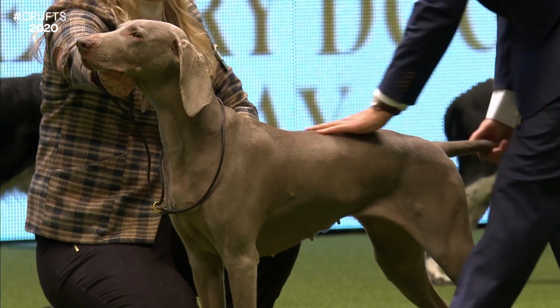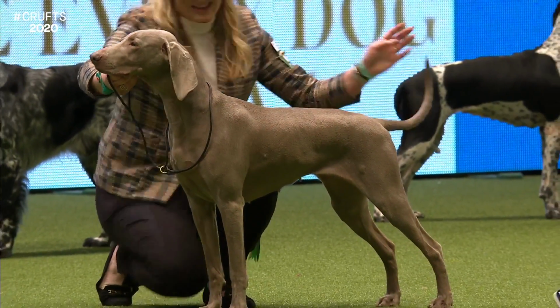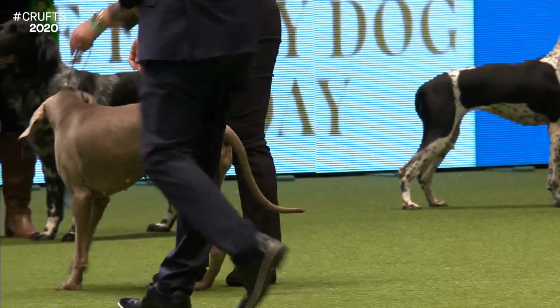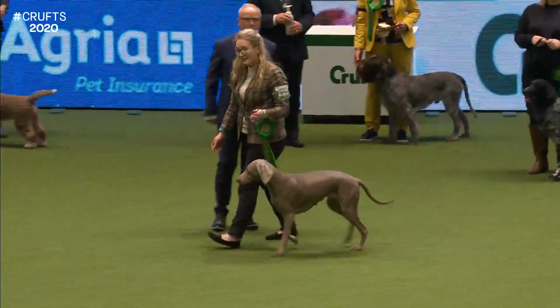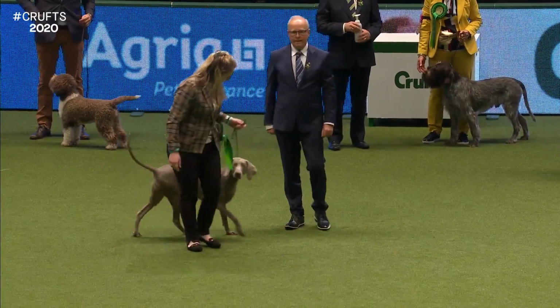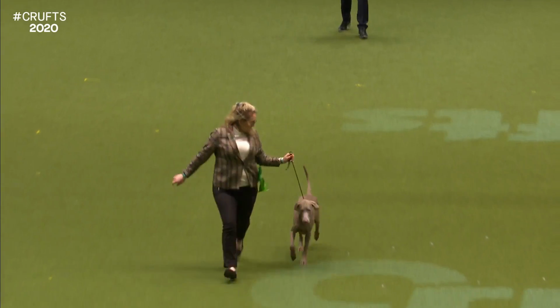A hunter pointer retriever, the Weimaraner, so it can use its nose to find game and then point and hold steady until the game is flushed and then go and retrieve after it's been shot. Basically a workman who can do everything the gun needs. And there's a degree of elegance in them as well as athleticism and substance.